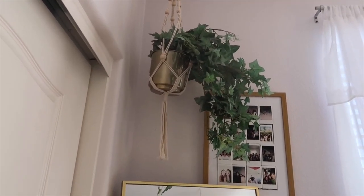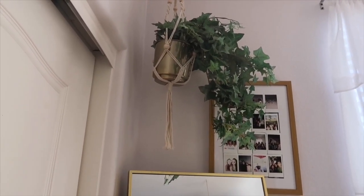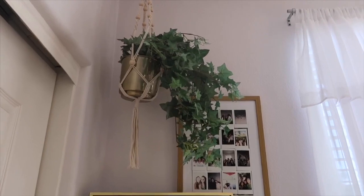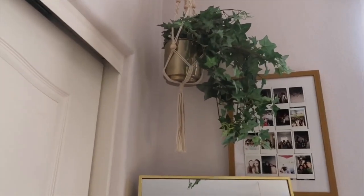And that plant I actually just kind of shoved the bottom in and made it my own hanging plant, where I just made it look longer. And that is just a random plant that we had hanging around the house. I just decided to put it in there.